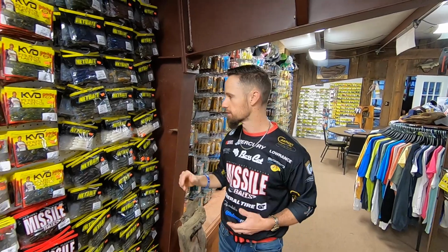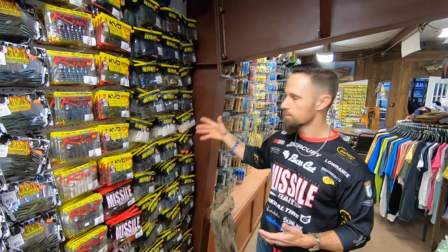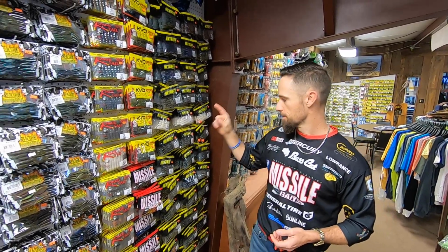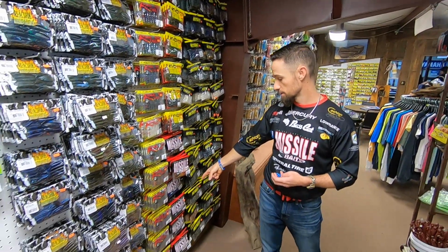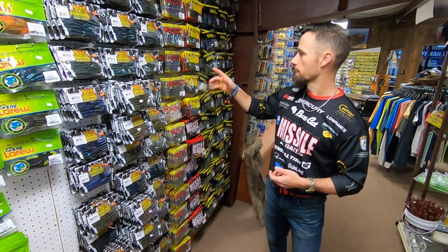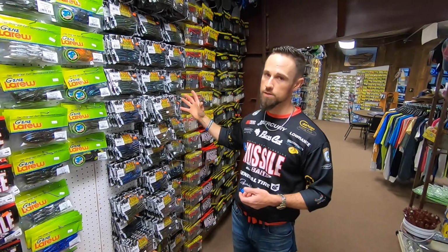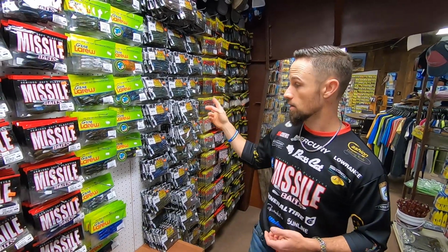Then you get into the soft baits over here. We're in Alabama. You got to have your net baits and your pocket craws. Those are a staple. And you picked up some Missile here. It's a Craw Father right there. You got some Rage Tail stuff. You got your Beavers. Got a good selection of Beavers. They got a bunch of good cool colors, and they got pretty much all of them here.